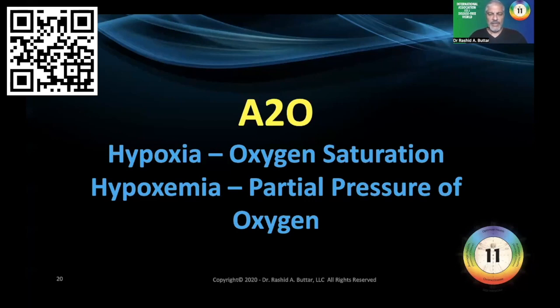Essentially increasing the partial pressure of oxygen within the tissue. All right. There is nothing special about the water as far as the way it looks, the way it tastes, the texture, anything else.